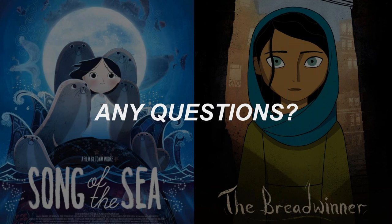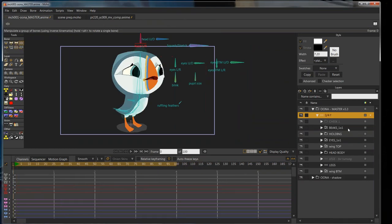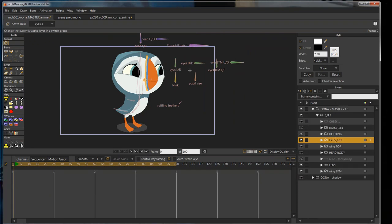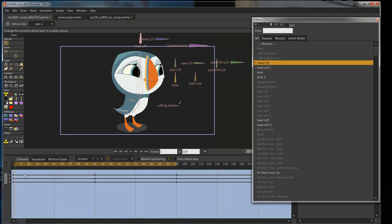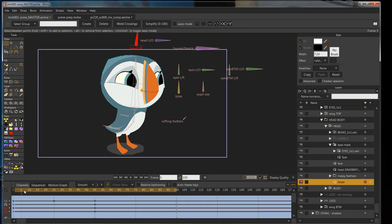Okay, perfect. Thank you. Now, another question about the character itself. Are the faces in switch layers, or maybe you are using smart bones in combination with switch layers? Let me just reset everything back. It's a smart action, rather than switch layers. So I can go down into, for example, her head layer here, and you can see the different keys that have been placed in by the rigger.